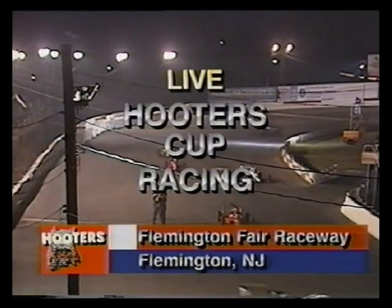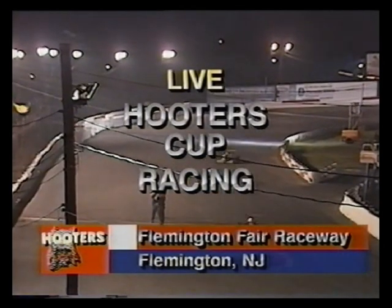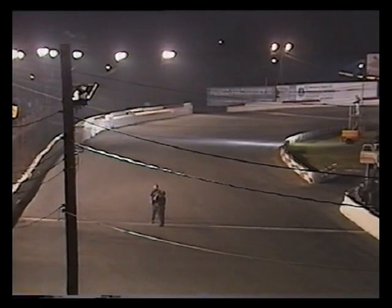Hooters Formula Cup cars and the Hooters Cup late models. My name is Fred Pump, and I'll be calling all the action in the pits for you. Up topside, Mark Bouchardi and Roby Helm. Thank you very much, Fred Pump. Roby Helm along with Mark Bouchardi.